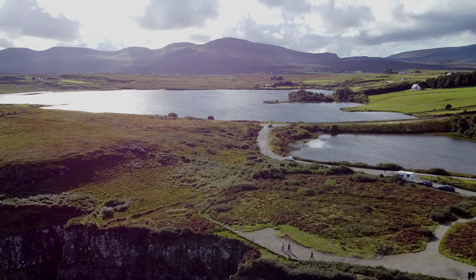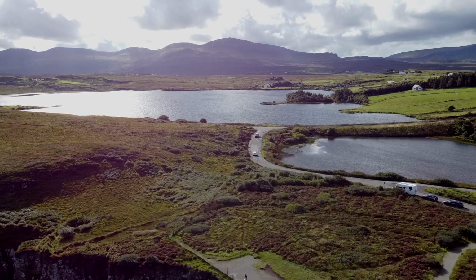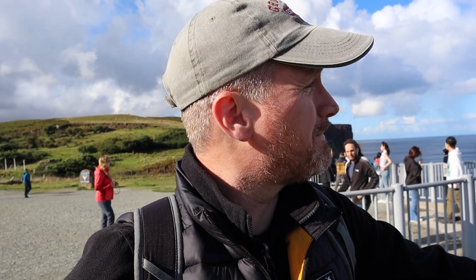It's fed by a loch just up there. Low flow means that you can't really see much of the waterfall. I imagine when it's been pouring down with rain for a long time, the waterfall is pretty spectacular. We've certainly seen some amazing videos and photos of the rock as well. But it is a great viewpoint, and you can see all the way over to the mainland from here. And today is a beautifully calm day.